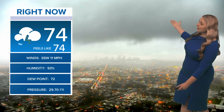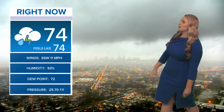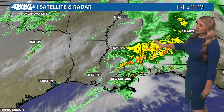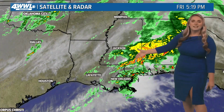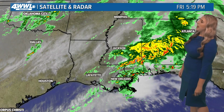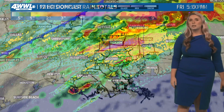Here's a current look at the city, the dark clouds, the heavy rain moving through the New Orleans metro, and it is breezy, of course, outside of storms. Still warm and humid, temperatures in the 70s. The cold front is not here yet, but it is making its way here, and we'll start to feel that cooler air this weekend. Really, we got lucky. The heavy rain and storms stayed well to our north and east. I mean, some of us got in on some action today, but really the worst of it stayed through central Alabama and central Mississippi earlier today. That's where the heaviest rain fell and the strongest storms were.